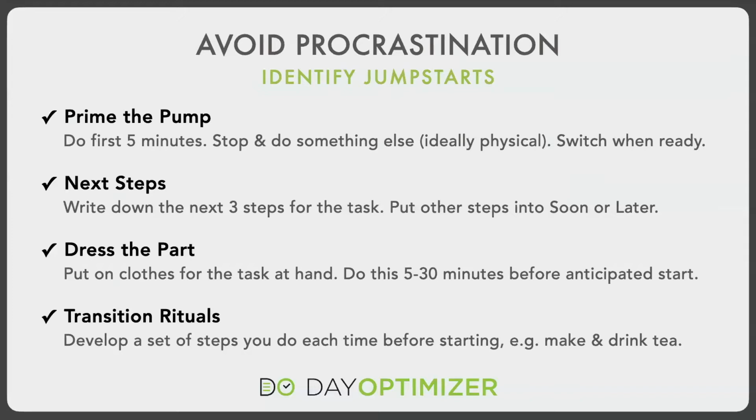And then what happens is it will often create this build-up effect. There's this effect called the Zeigarnik effect, which is that we tend to keep in our brain things that are unfinished. And so when we switch back into the task, we're much more likely to jump in and start doing it. So that really helps with procrastination.